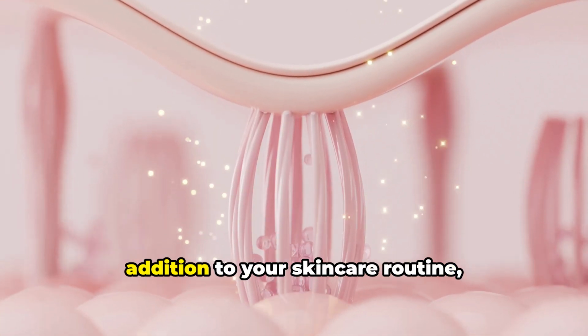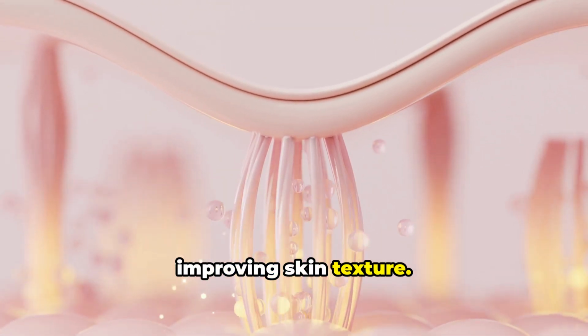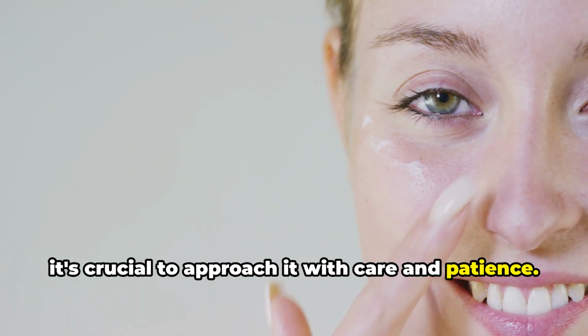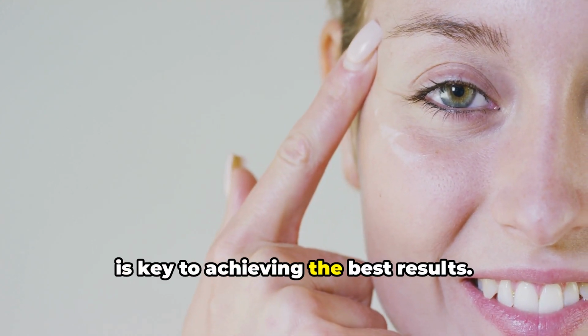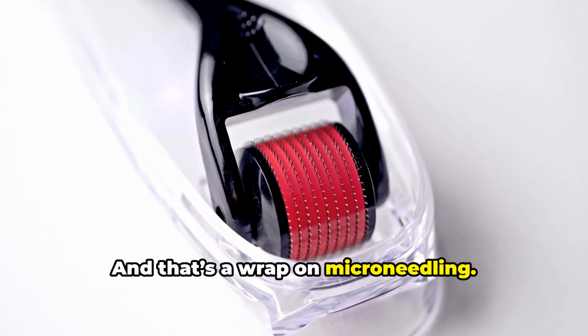Microneedling can be an effective addition to your skincare routine, promoting collagen production and improving skin texture. However, it's crucial to approach it with care and patience. Consistency, not frequency, is key to achieving the best results. And that's a wrap on microneedling.